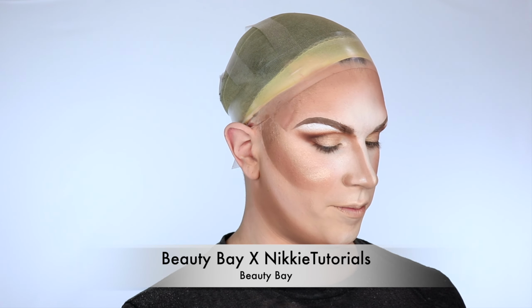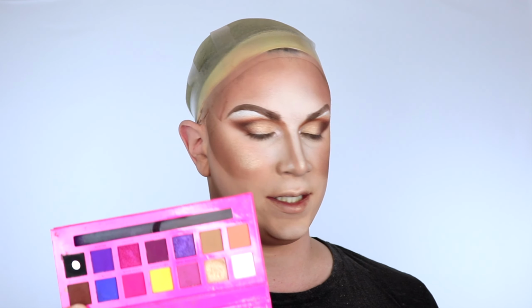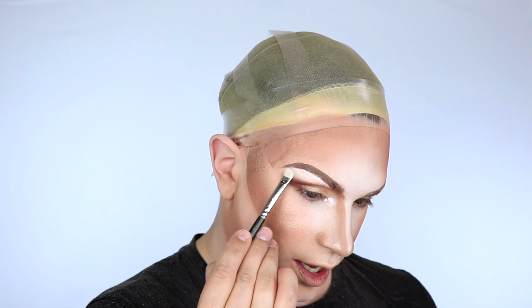Actually, that's not enough for me, so let me go into Ivy from the Nikki Tutorials palette, this center shade up here, because I know this one has a little bit more of a kick to it. Next, for underneath the brows, I want to take away a little bit of that whitish tint. So I'm going with the white from the Anastasia palette, but I'm also mixing a little bit of this basic short color from Nikki's palette, just so I have a little bit more softness there. Mixing colors and then just popping it right here to soften this whitish hue ever so slightly.